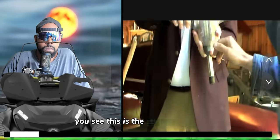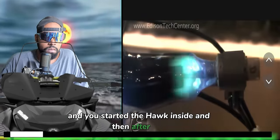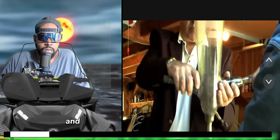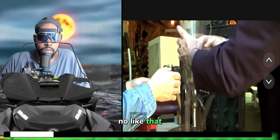You see, this is the starting electrode, and you start the arc inside, and then after that, it's a little bit like a mercury discharge lamp. And when the glow starts, then you could put the AC in and the DC would come out at the end. Slowly in the middle there. Yeah. This side, or the other way? No, like that. Perfect.